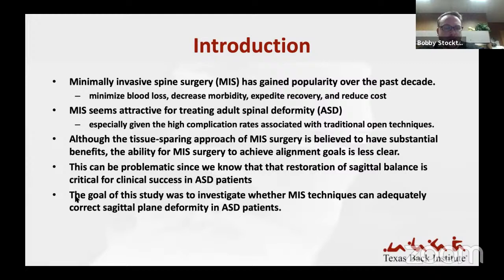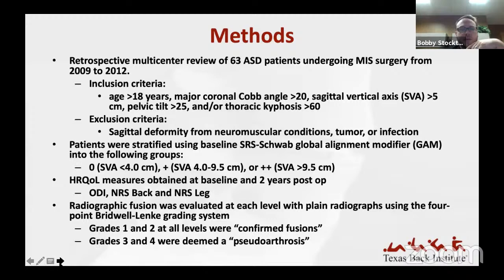And since we don't know the ability of MIS surgery to achieve alignment goals, and we do know that restoration of sagittal balance is critical for clinical success in these patients, that's what they're looking to discover from this study. So this is a retrospective multi-center review of 63 ASD patients who underwent MIS surgery in 2009-2012, which is pretty early on in the MIS deformity world.